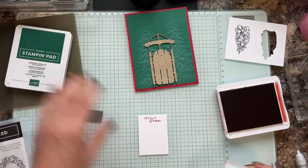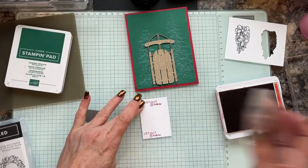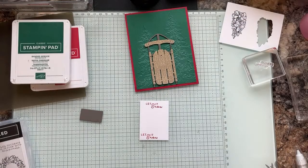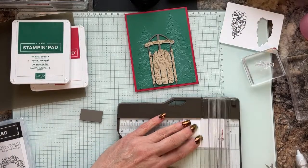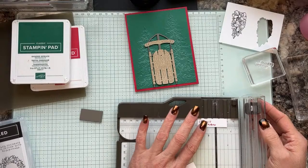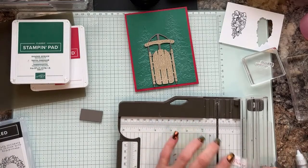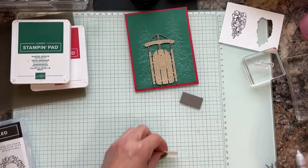Let it snow. I'm going to stamp that one more time down here. Actually, that's better. It'll be easier for me to cut. There's that. And so right about there. Perfect. It'll fit on that piece of Pebbled Path. Hands are really cold, sorry.